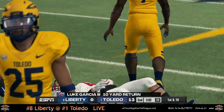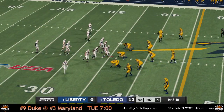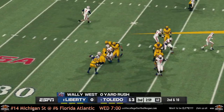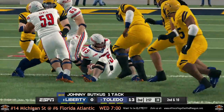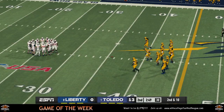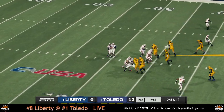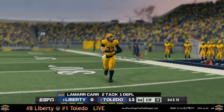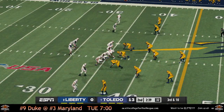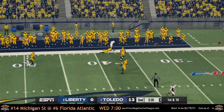And he's taken down at the 35. So you wonder what kind of excitement we'll see this time around. He fights forward to about the 36. Second down, 10 to go. Ball on the 36-yard line. Quick shot, the defender tips it away. Darts it to the left. Great catch, and he's out of bounds.